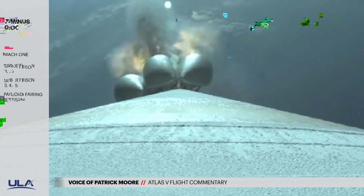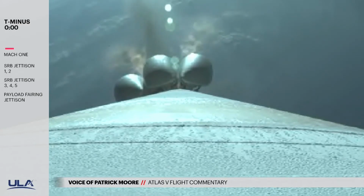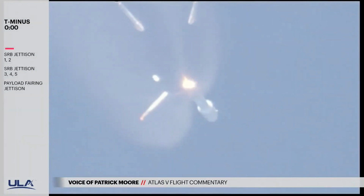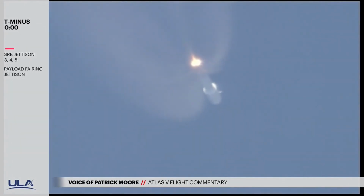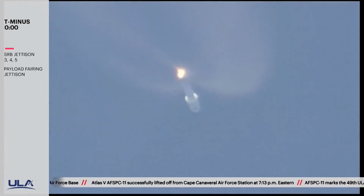1 minute, 40 seconds into flight. RD-180 pump speeds and injector pressures look good in full thrust mode. And we have good jettison of all 5 SRBs. Vehicle's gone to closed loop guidance. Now passing 2 minutes into flight, Mach 5.